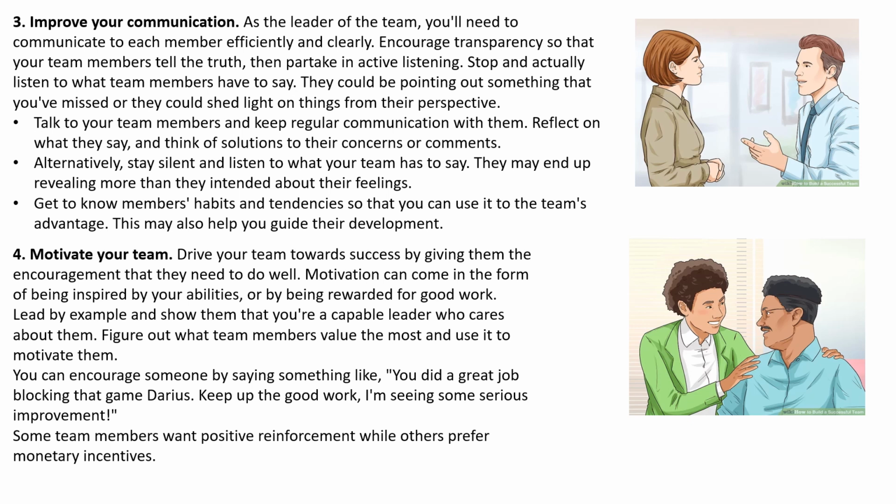4. Motivate your team. Drive your team toward success by giving them the encouragement that they need to do well. Motivation can come in the form of being inspired by your abilities or being rewarded for your work. Lead by example and show them that you're a capable leader who cares about them.